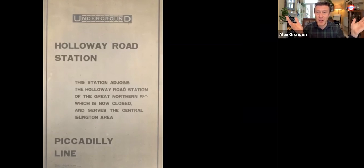So Holloway Road Railway Station, who knew? We do now. It was linked by foot to the Great Northern Piccadilly and Brompton Railway, which became known as the Piccadilly line that we all know now. And the Great Northern line just along the road was the railway station that it corresponded to.